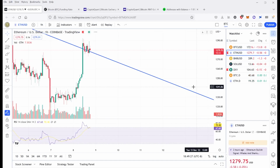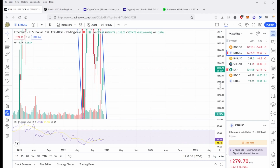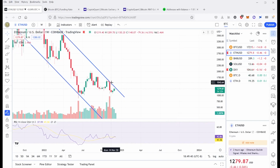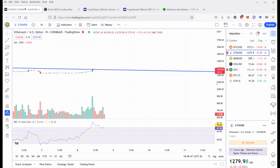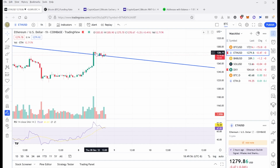All right, so next we have Ethereum. And so Ethereum is doing a lot of the same thing. However, if we zoom out and we take a look at its own downwards channel, we can actually see that it's starting to come into contact with this downward channel here. And just like Bitcoin, it's had many times before where it's had difficulty breaking out. We zoom in here and take a look at this. Just like Bitcoin, it is also overbought on the RSI at 67, though not as high as Bitcoin. And we can see that it's attempted the breakout. So it's gone through here. It's broken out above this level. However, it's not confirmed yet, and it's moving sideways right now.